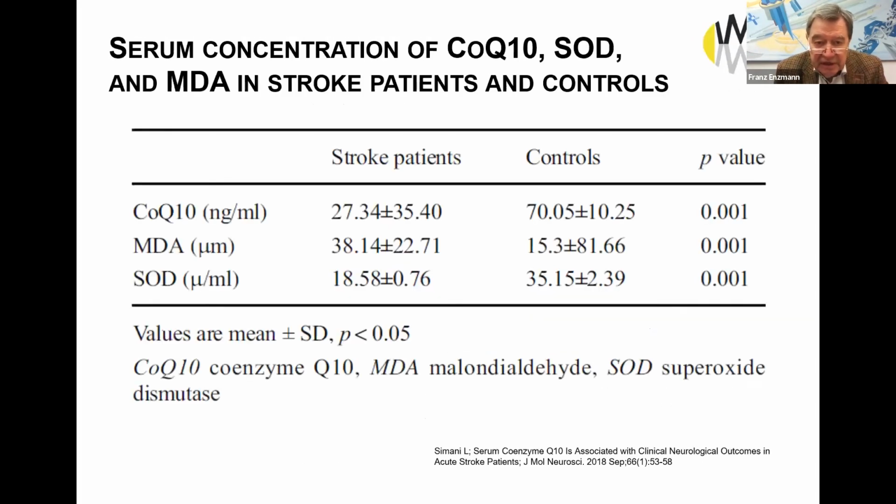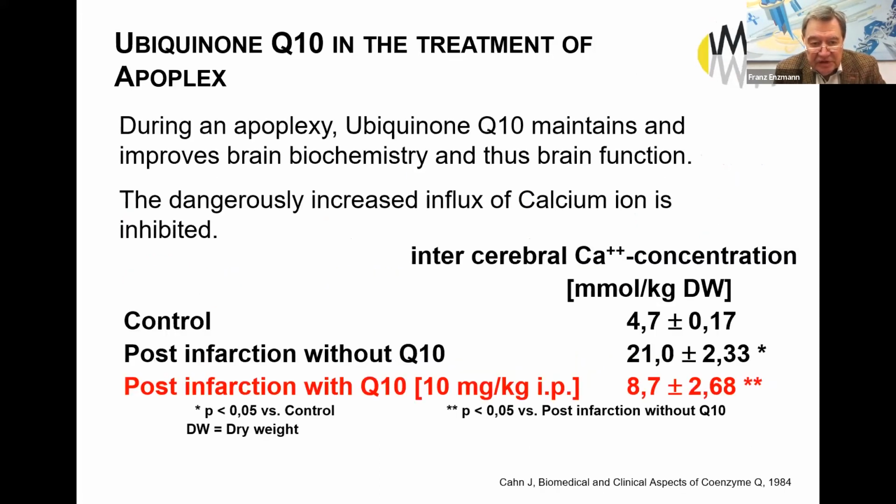Here you see stroke patients, survival, and the controls. You see, this is Q10, very low, and these are the stroke patients. And SOD, you need especially NAD, and you see a very nice effect on the calcium overload. Here once more, you see the effect. The calcium overload is controlled.